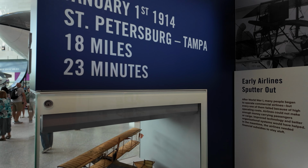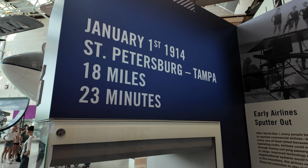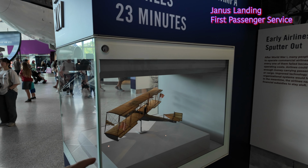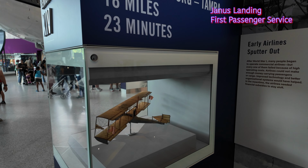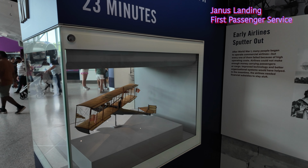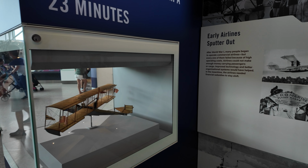Okay, in one of my earlier videos, I mentioned this guy. So there's a statue of this in St. Pete. He flew from St. Pete to Tampa in 1914, first passenger service. Oh, yeah. And the flight before that, to drive it would take 3 days.